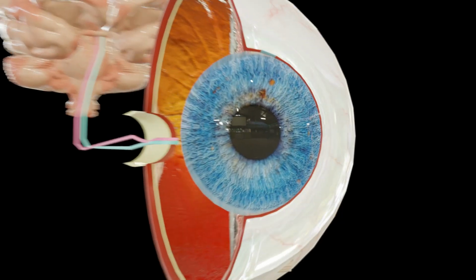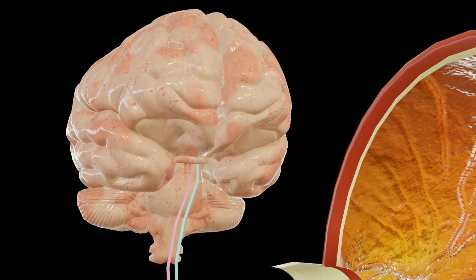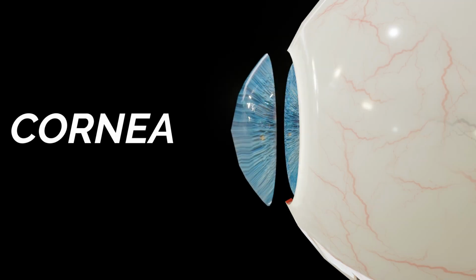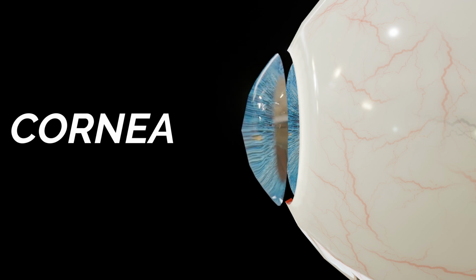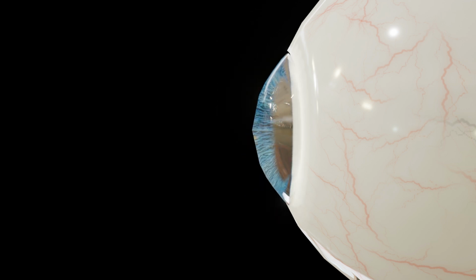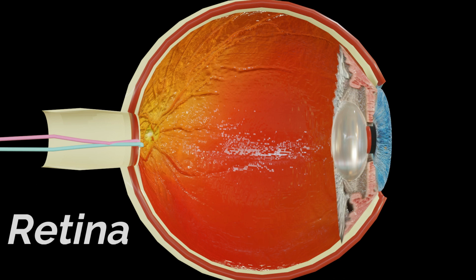Inside the eye are various structures working together to create an image the brain can understand. Among these are the cornea. Light enters the eye through the cornea, the transparent outer covering of the eye. The cornea helps to focus the light onto the retina, the lens directly below it, and the retina which lines the back of the eye.